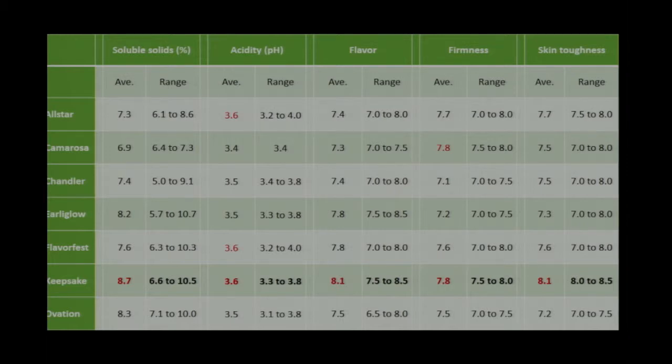Anywhere where it's the highest for any particular trait, I've put in bold and in red, and I'm not sure you can see it, but I'll just highlight Keepsake had the highest soluble solids. You're used to Early Glow at 8.2% soluble solids. Keepsake is at 8.7. With acidity, 3.6 for Flavorfest and Keepsake. Your Early Glow was a little bit more tart, 3.5. So this reflects fairly well what people experience when they taste the fruit. Flavor ratings, Keepsake was highest. Flavorfest and Early Glow are about the same.